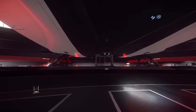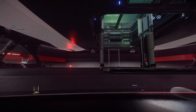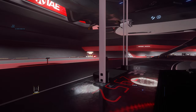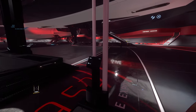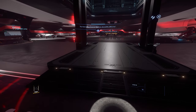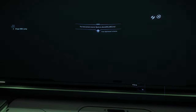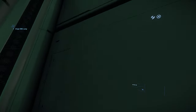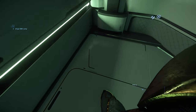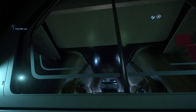Okay, so we made it back and we're gonna try to tour the 890 Jump again. We got killed going up the elevator, which we didn't realize could happen. We had a hard time getting back here, but let's continue our tour of the 890 Jump. If you're curious, our leg got cut off in this elevator and we died. So just be careful when you get on this elevator.